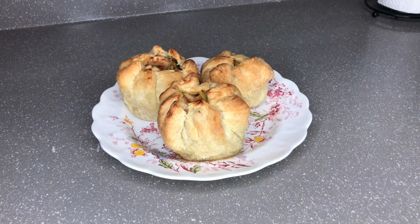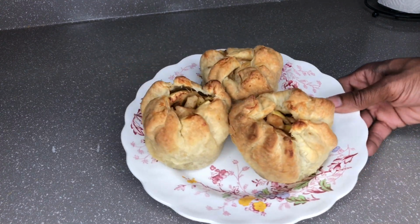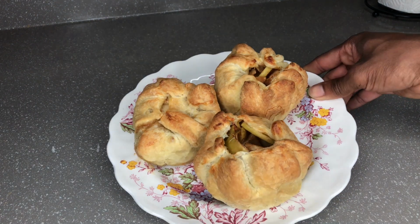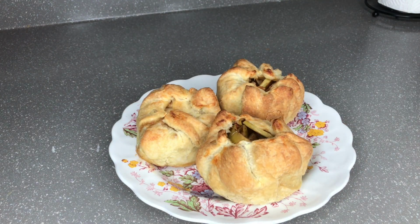And here is the finished product. I'm about to dive in. So I'm gonna serve this with vanilla ice cream. You already know what he do.